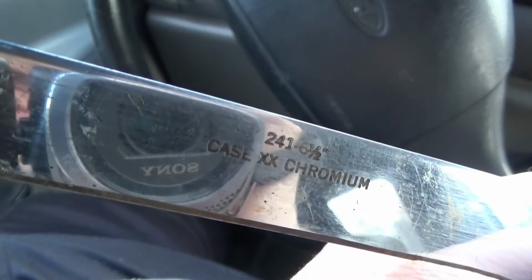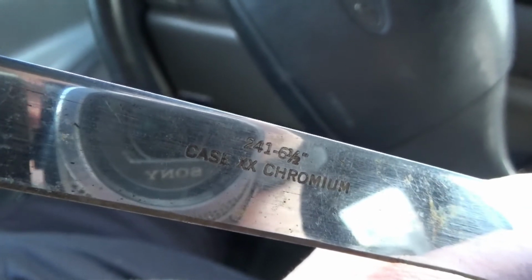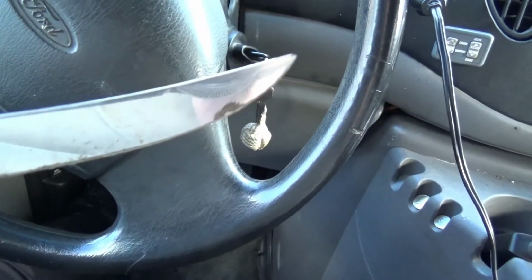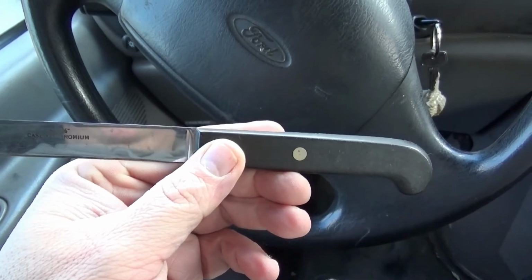This is a vintage case knife. You see that it says Case Chromium 241 6.5 inch. It does have some damage, but I believe these are guaranteed for life. I'm not sure how much I can get for this, but I got it for 50 cents, so not bad. Since it's 50% off day, I gotta be inside, so I'll catch you later.